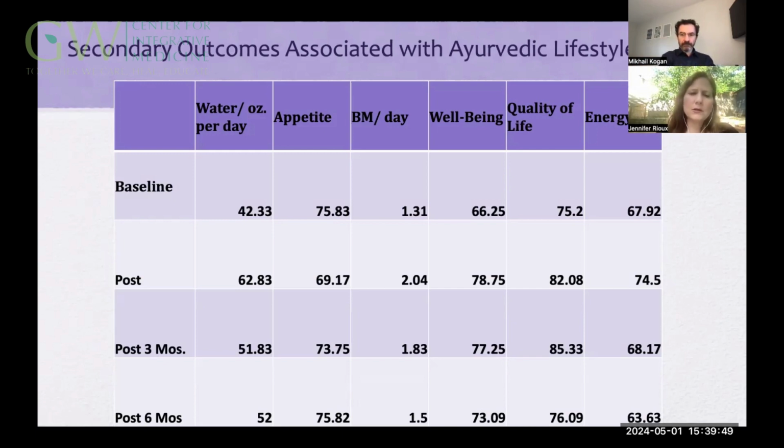Typically in integrative medicine, we might say we'll drink 8-ounce glasses of water a day. We might have that as a benchmark. And you can see that people were at 42 ounces when they began. Post-intervention, they were at almost 63 ounces, and 52 at 3 months and 52 at 6 months. So that is a net increase of 10 ounces, even at that 6 month mark. That's a really good basic self-care measure that improved.